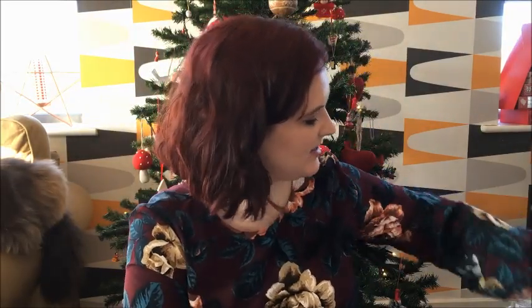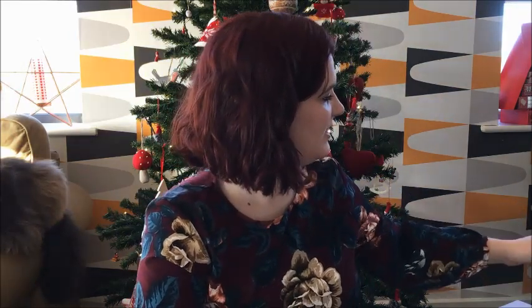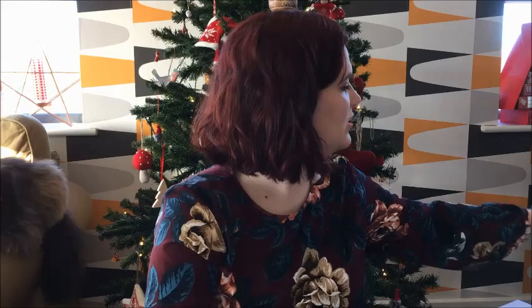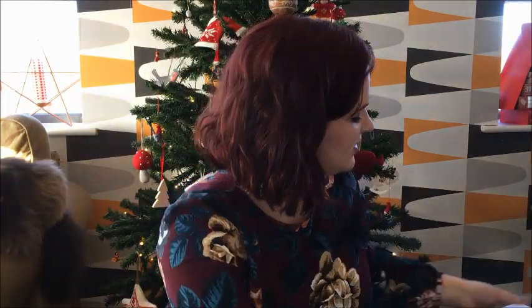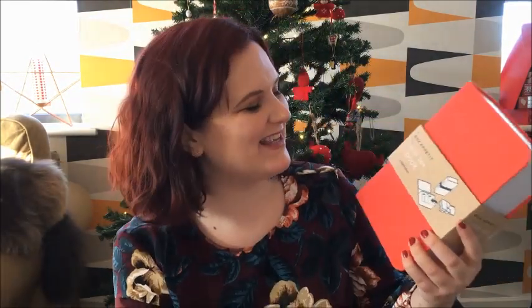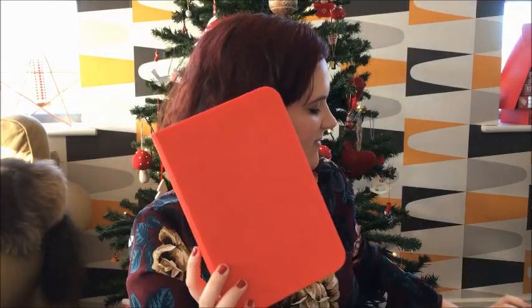The next few bits I've got are from websites. The first one's from the Literary Gift Company, and that's this Bookish Lunch Box. So this is Box à Petite, that says. I love a play on words. So these are $14.99, and it is a lunchbox. That just comes off. That's just there for fun.